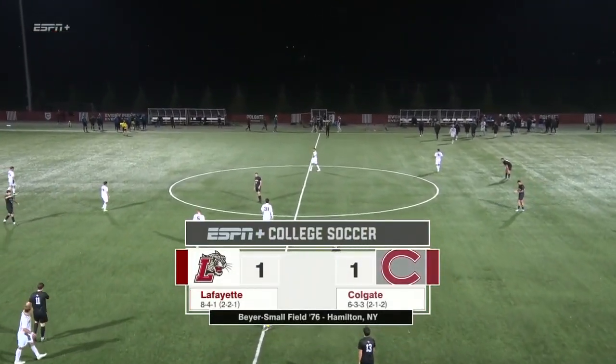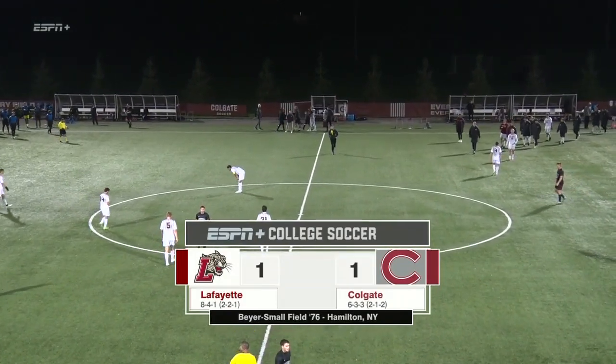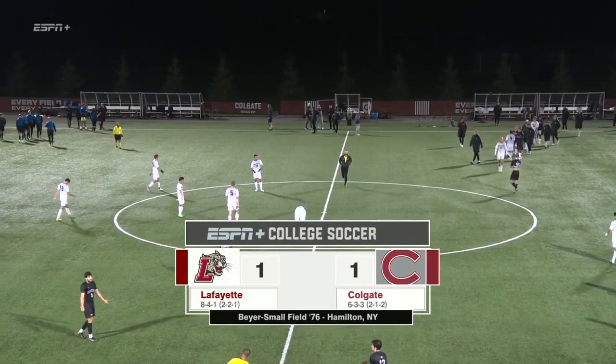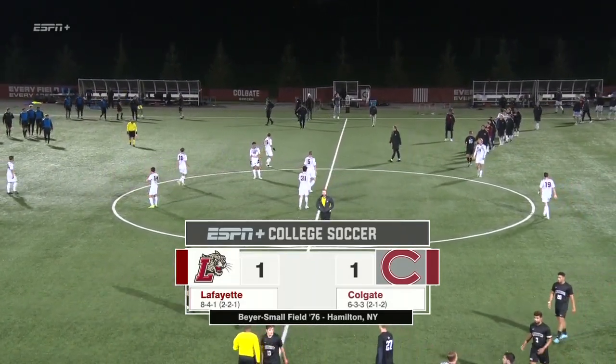Colgate scores in the first half and nearly hangs on for all three points. But Lafayette in the 88th, Hale Lombard, his fifth of the season, ties it, and the points are shared. Aiden DeVoe scores for the Raiders. Lombard.